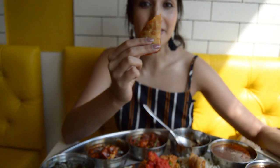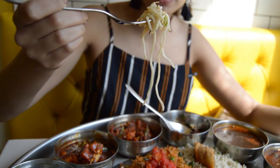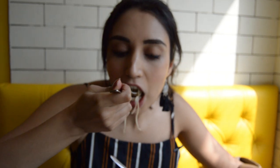Now actually I should have had this first since it is the starter, but digging in and going for it with the sauce. Now it is time for the Hakka noodles. Mix. Can someone please teach me how to eat noodles in a very graceful way? Because I end up looking like such a weirdo.